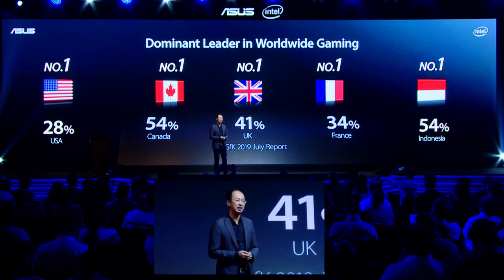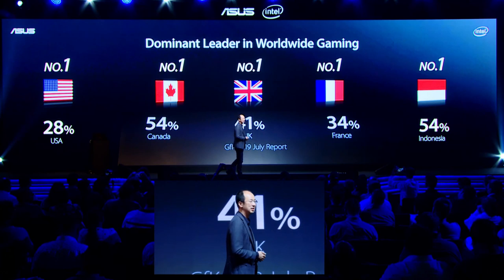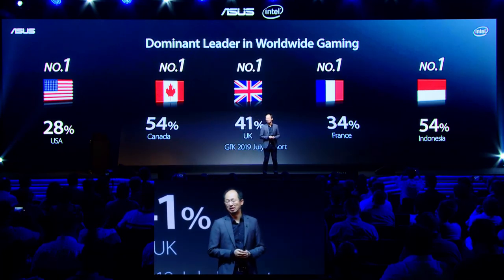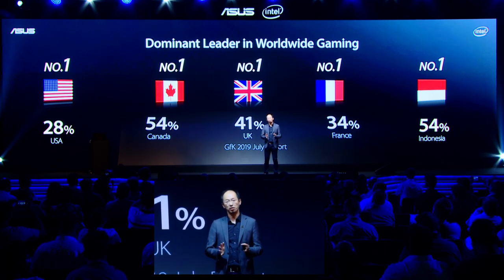Number one in UK with 41% market share. Number one in France with 34% market share. Number one in Indonesia with 54% market share.